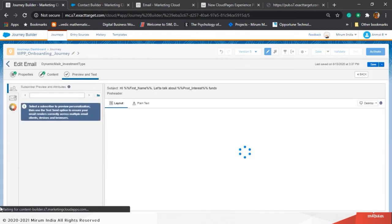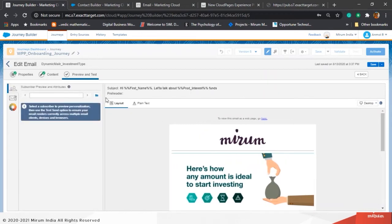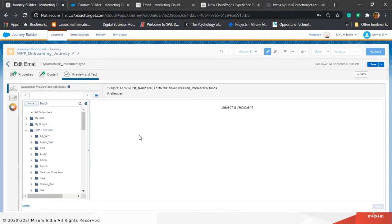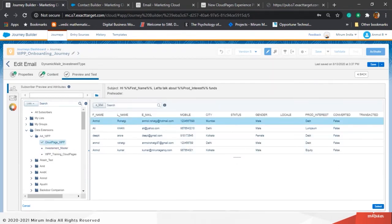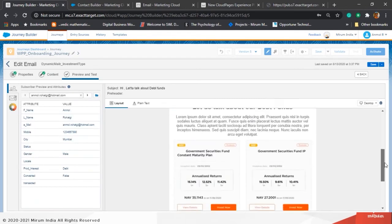Now, to show you some stuff, I'll show you how this mail will look to anybody who fills in the data. I select this. You must be wondering what this is. This is basically a cloud page, the container in which we are collecting everything on that particular lead form that we have filled in. I select this, and there we go.